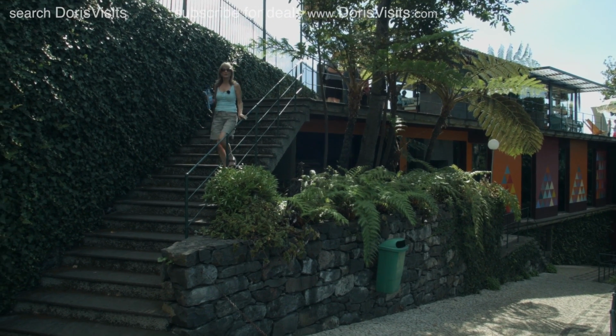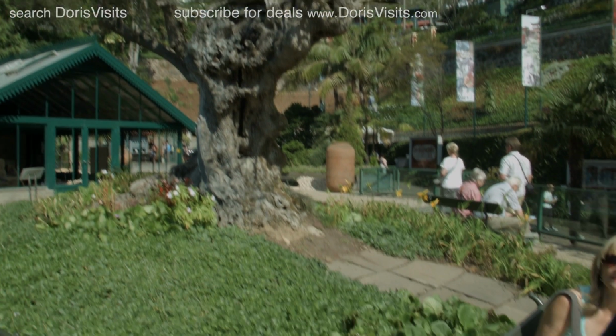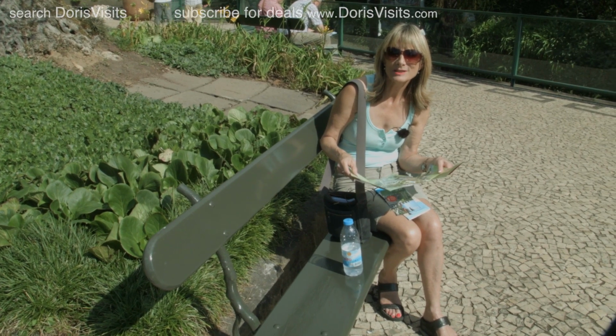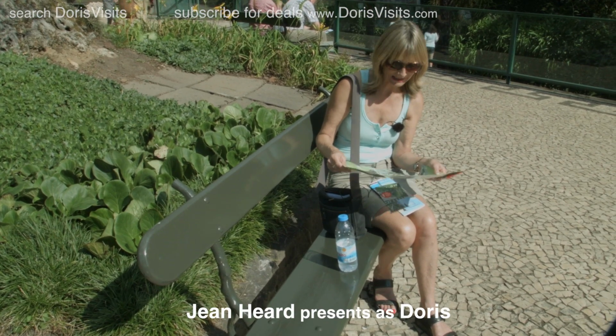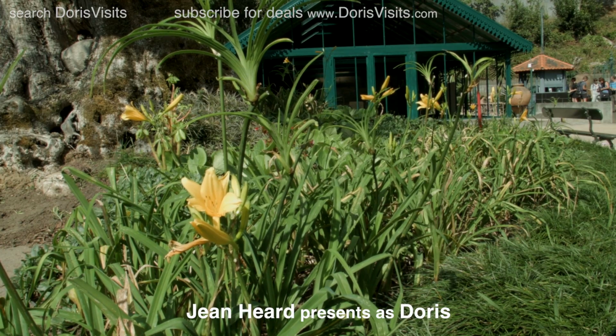Going into the Tropical Gardens now, a good tip is to do this before the toboggan ride, because when you do the toboggan ride, you have to get a taxi back up. So we're in Monte, and this is the Madeira Tropical Palace Gardens, and according to the map, the palace is in the middle of the garden, so we'll go and have a look.